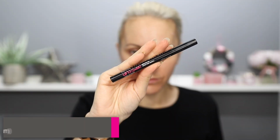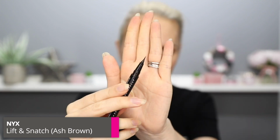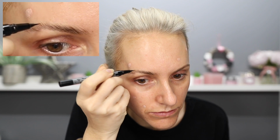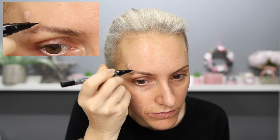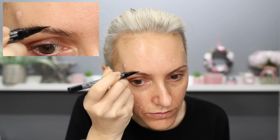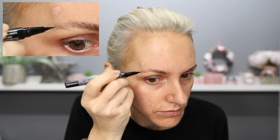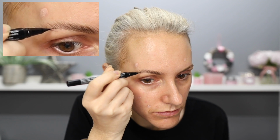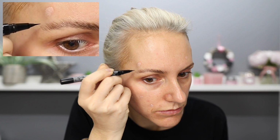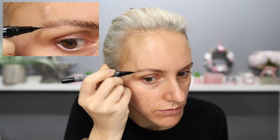Next, I go in with my Lift and Snatch brow pen from NYX. This is such a good brow pen. I have the shade Ash Brown, which I think is a very versatile shade. I can get away with this if I am the blondest of the blonde, but I can also get away with this shade if I go a little bit darker as well. The tip on this brow pen is so fine and it allows you to be extremely accurate whilst you're making little baby hair strokes on the surface of the skin just to fill in those brows.